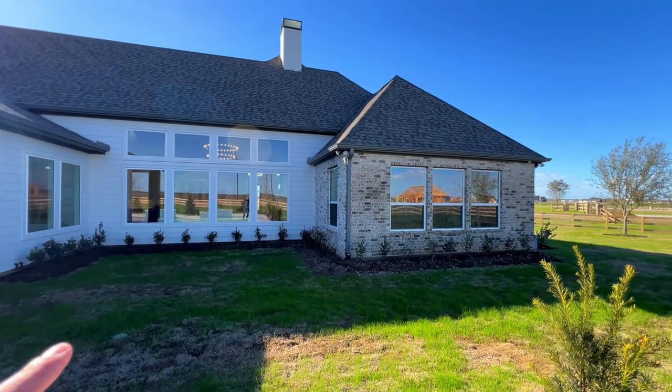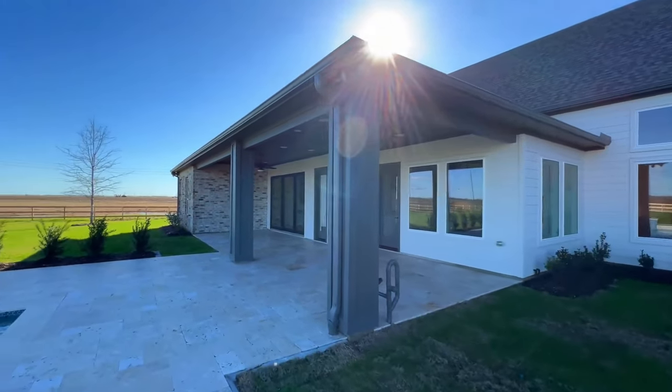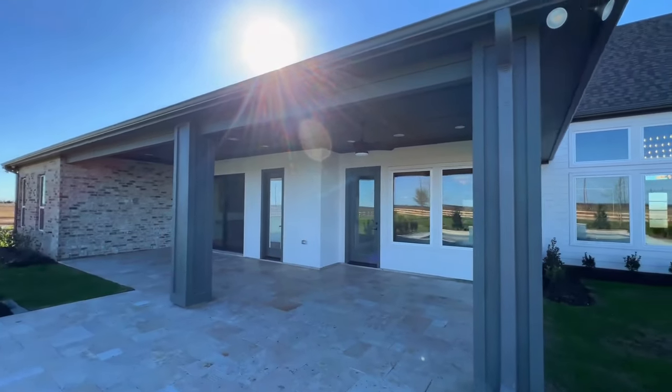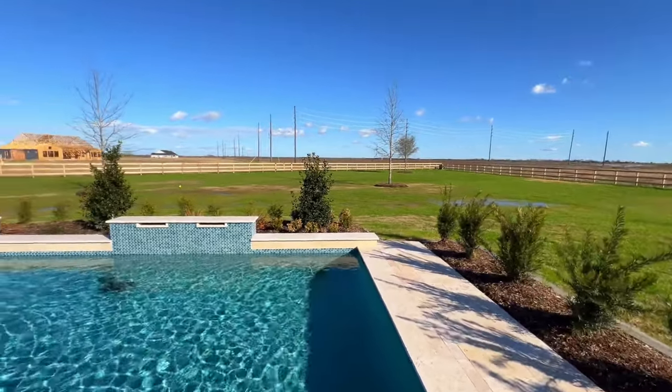So if you recall, we walked in straight ahead right there. This was the primary bedroom. Back there, you had your game room with the two other bedrooms and the Jack and Jill. I mean, goodness gracious, folks, this is absolutely stunning. But that, folks, is the lovely Jamestown Estate Homes.